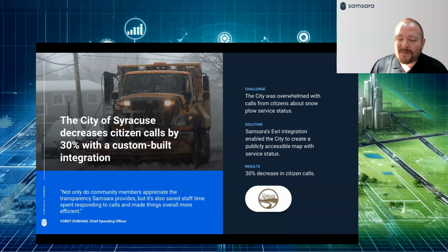So by deploying Samsara's solutions out onto these snowplows, the things that we can do in terms of tracking when that plow has gone down a street and had that spreader enabled and knowing how much salt, sand, pre-wet liquid that we're spreading in these snow emergencies, for example, and then being able to pipe that data into, for example, an Esri solution where you can publish a map on their website. The results are here. We had a 30% decrease in citizen calls in that first winter after deploying Samsara, which helped that city and the department focus in on keeping those roads clear and built transparency with the citizens who could simply pop onto the website, see if their streets had been plowed, and know when help was coming.